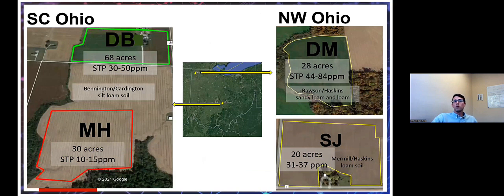So this is an aerial view of these 2 locations. At each location, we have 2 fields. These are paired fields, and one of them is under conventional management. At the South Central Ohio site, it's this MH field that's our conventional field. And at the Northwest Ohio site, it's the SJ field that is our conventional field. And then the DB field and the DM field are the long-term soil health fields.